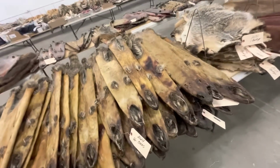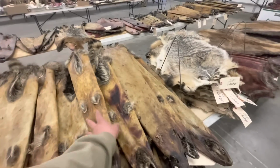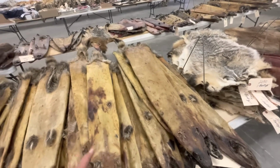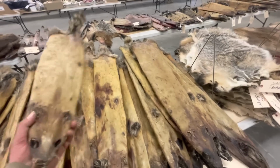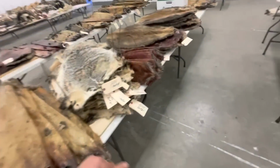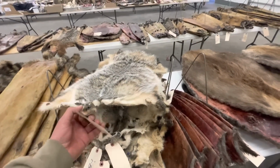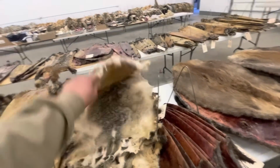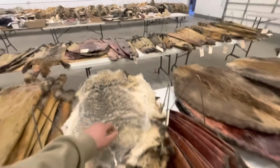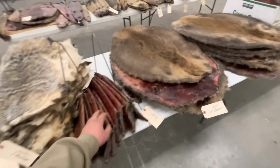Six coons in this lot. I wonder why some of them are narrower than the others. Badgers. These are all single lotted badgers. All the badgers are single lotted. They don't look bad. Nice and pale. A lot paler than mine.